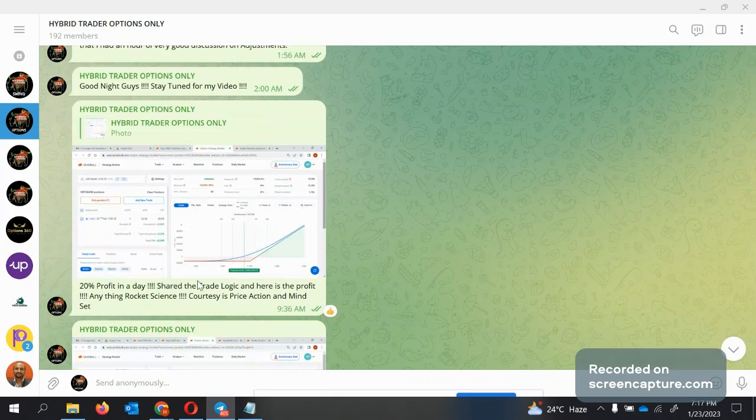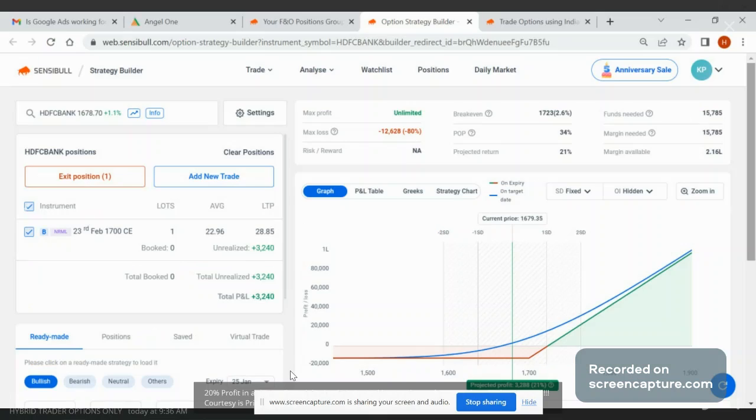See, if you look at this, I made almost 20% profit in a day with the overnight trade. If you look at the time, this was 9:36 a.m. Let me zoom it out. 9:36 a.m. That was today. So what happened? The same strike, 17,000. My price action worked out. It gave a breakout and then I got almost 3,240 with the overnight trade. Friday 11 a.m. I've taken this trade. The next day morning at 9:36, it is giving you almost 20% profit on the capital deployed.